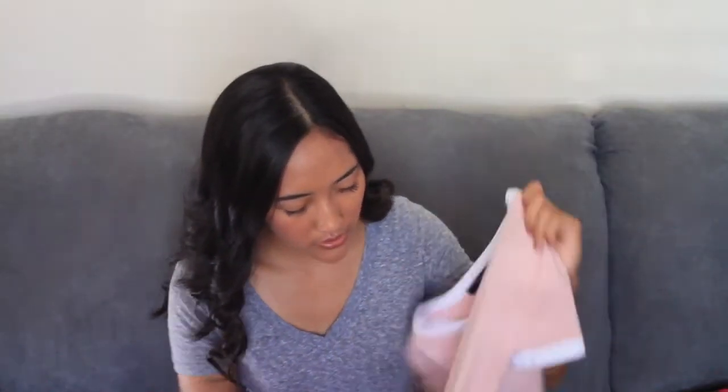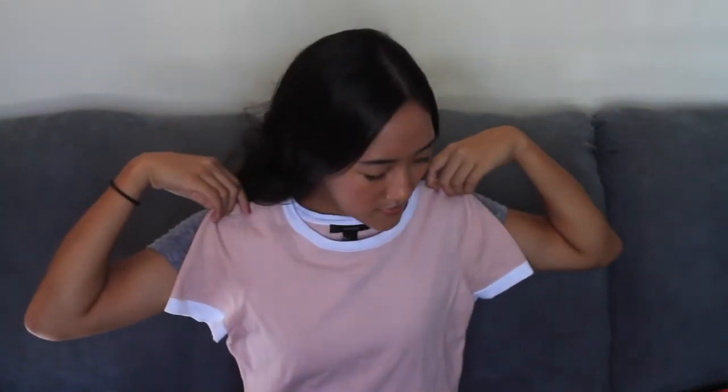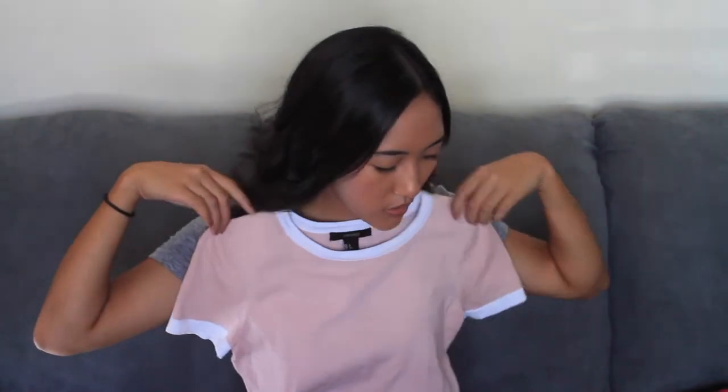The next one I have is this one. This is from Forever 21. It's a little bit wrinkled, but this is the next one. It's a pink and white shirt from Forever 21. It's really nice. I usually pair these with my high-waisted shorts and my white Converse, or just regular shorts, but most of the time I pair it with high-waisted shorts.